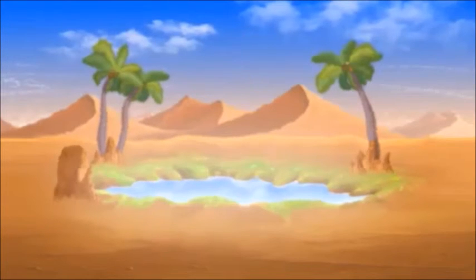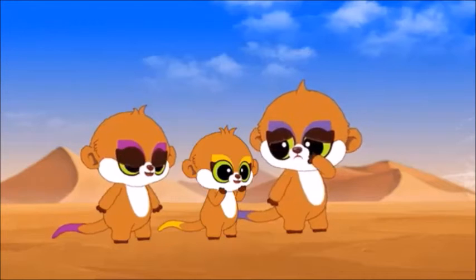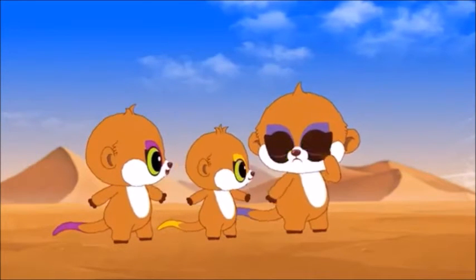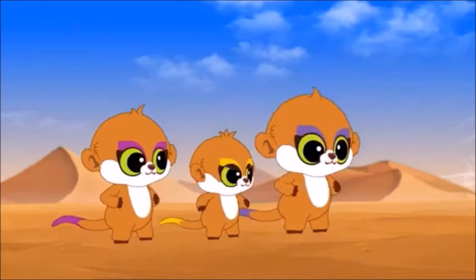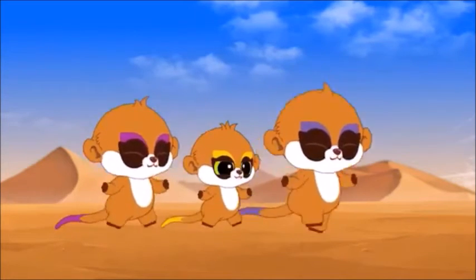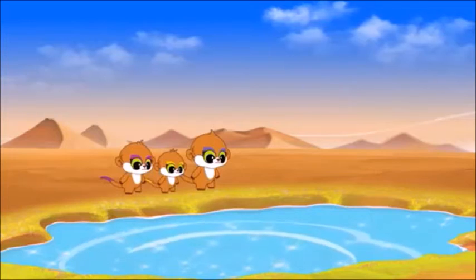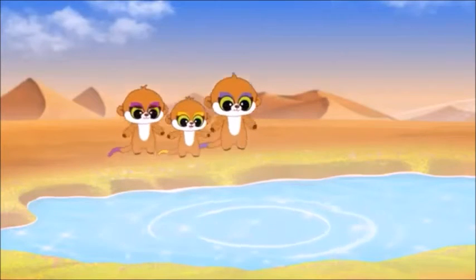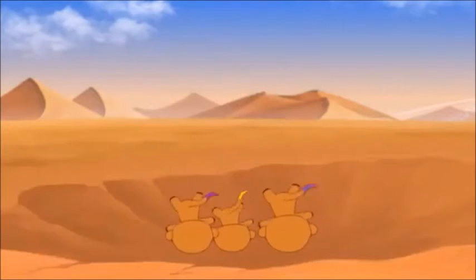What's that over there? Meerkats, I don't know if what I'm seeing is real or not. No, I'm able to see it too, Big Brother. I also do. Then in that case, it must be a real oasis. Hooray! Yay! Are you guys ready to jump in? Wow! Yeah! 1, 2, 3, what?